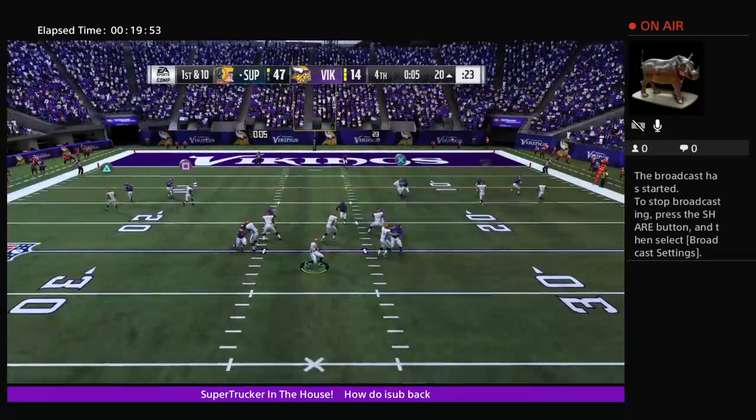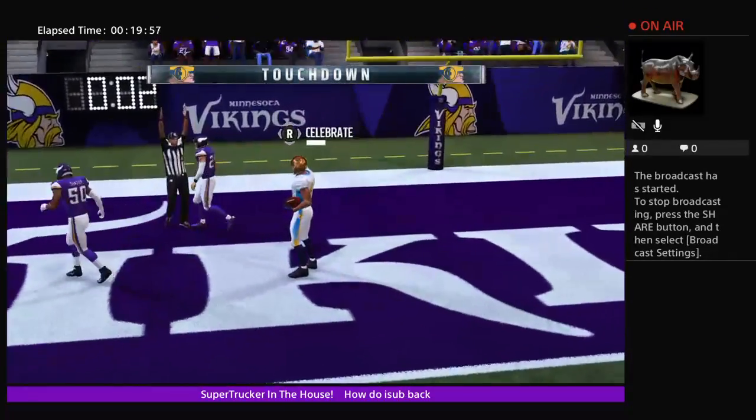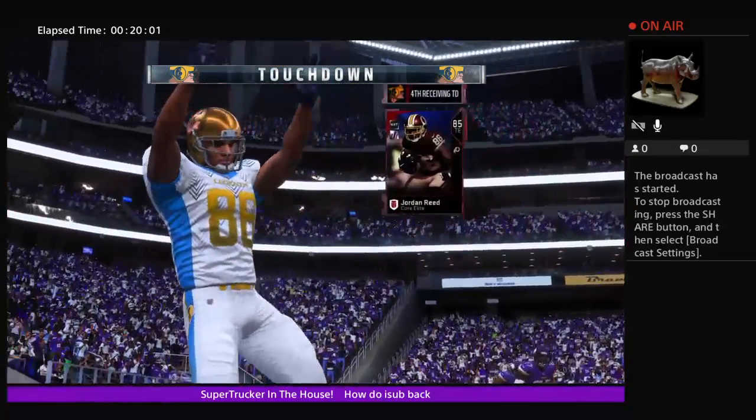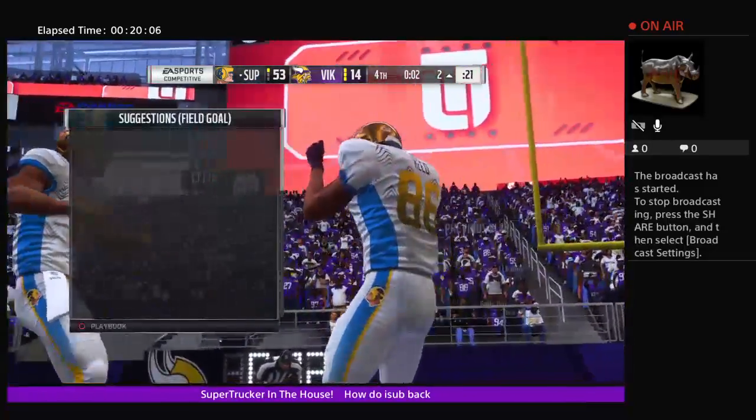From the red zone now, they'll look to throw. And this will be a touchdown. Jordan Reed, a 20-yard touchdown. And this offense continues to pour it on.